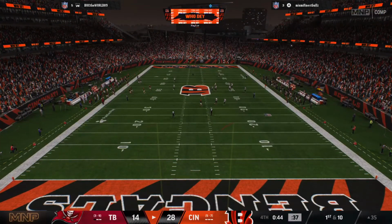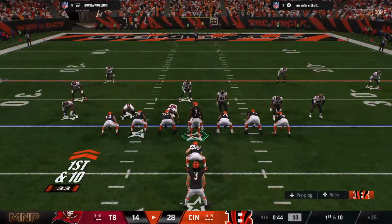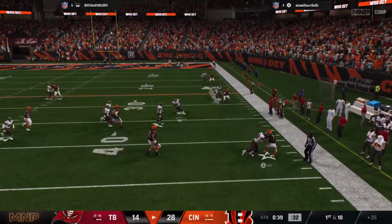I think every analytics book out there, Kate said, you got to go for it. You're in 4-down territory, down a couple scores here in the 4th. But now it's all about the defense. Can the defense come with a quick turnover or a stop to somehow, some way, spark a comeback?